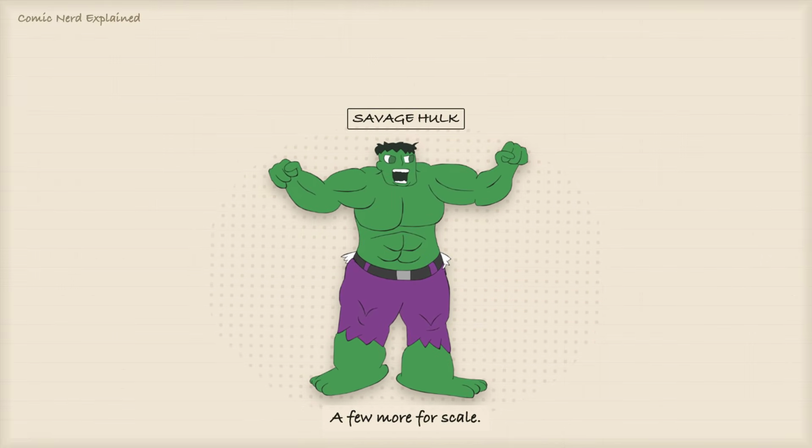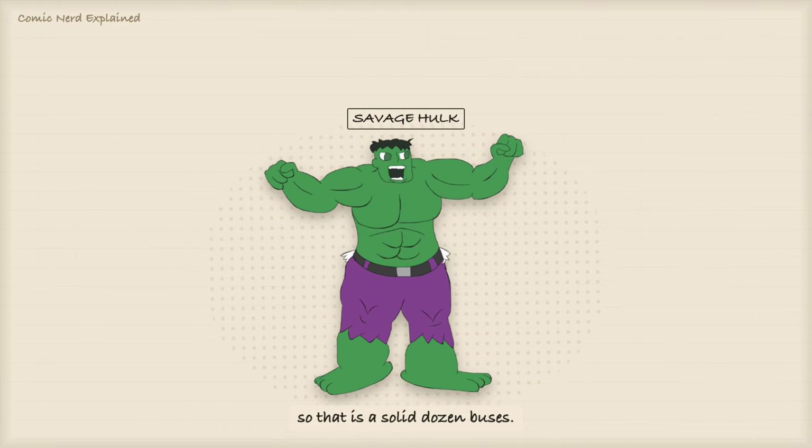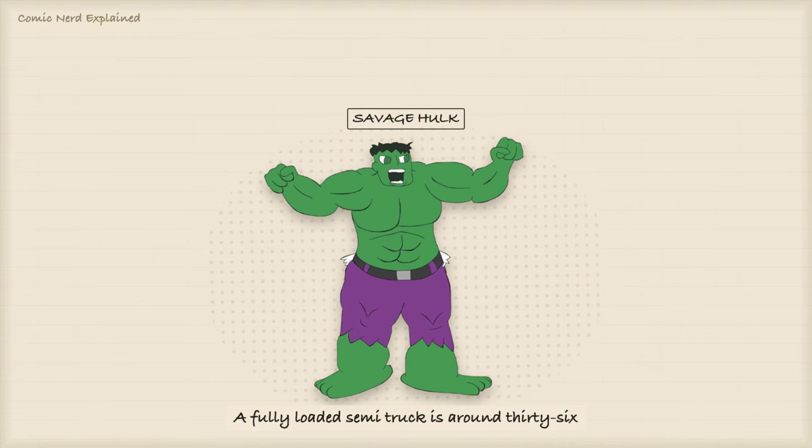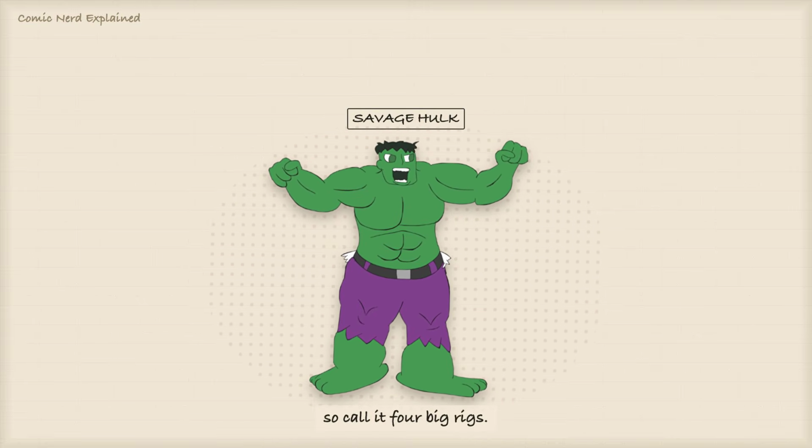A few more for scale. A loaded city bus is about 12 tons, so that is a solid dozen buses. A fully loaded semi-truck is around 36 tons, so call it 4 big rigs.